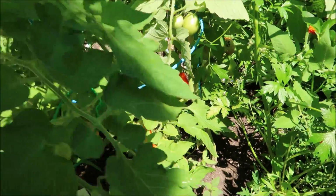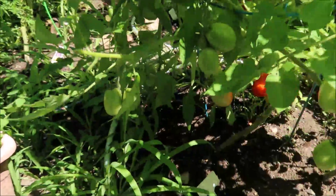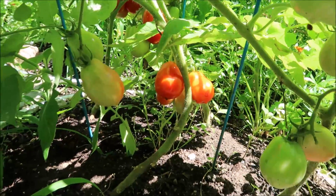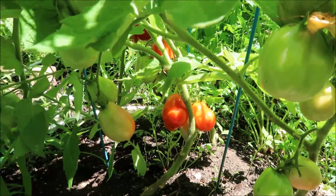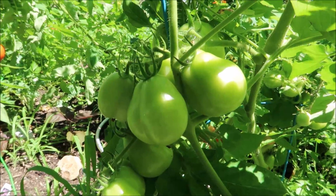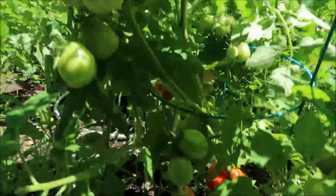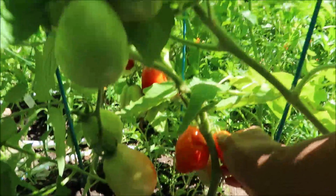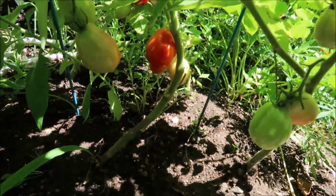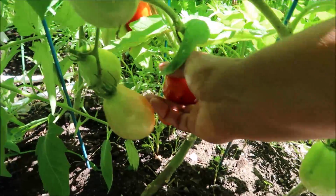So here you can see that these tomatoes are ready to harvest. And these are the Roma tomatoes, and they grow in a cluster form. And so I'm going to harvest them today. Let's see if I can just, ooh, I was able just to pull it off. Beautiful. Kind of gently twist them off.